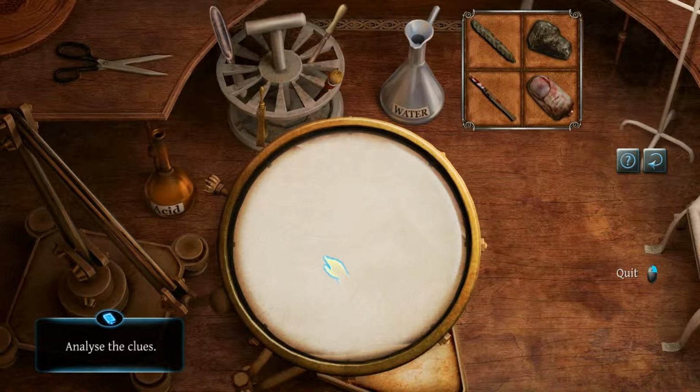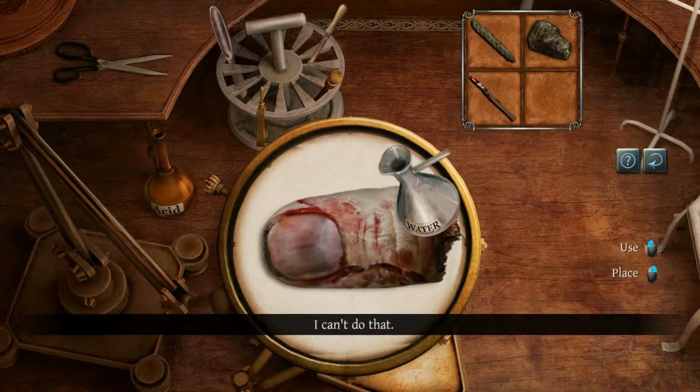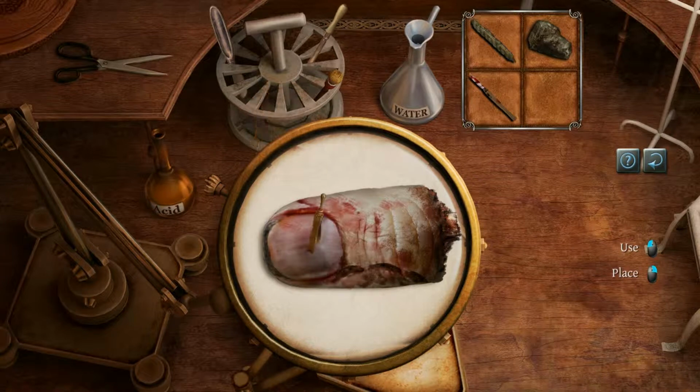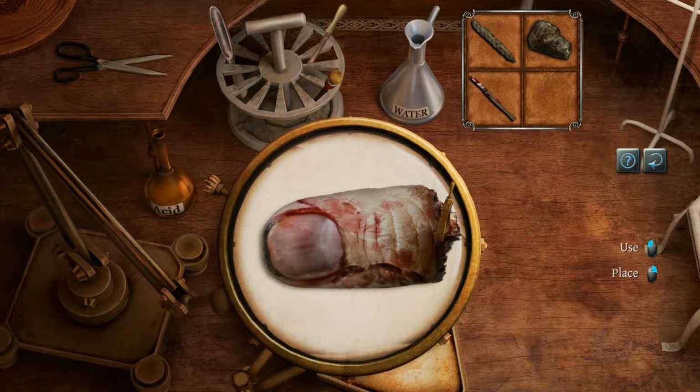Right, let's see here what we got. We've got someone's cut off finger. Nice. Let's have a look at instructions. Analyse the clue. What can we use? Can we use water? No, you can't. Alright, we've got pincers. Tooth marks, rather deep ones, I'd say of incisors and a canine. Pincers, fragments of skin, a phalanx. This finger wasn't cut off, it was ripped off. Ah, so he did bite it off. Our good old friend, the Bishop of Knightsbridge, bit it off in self-defence.